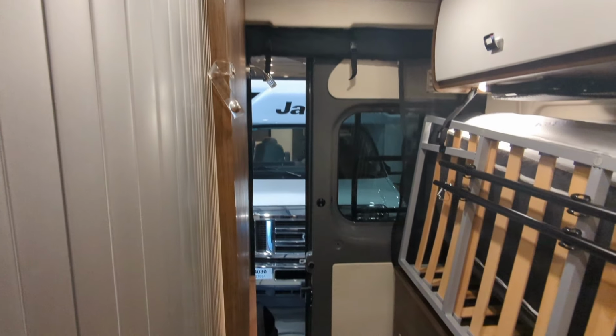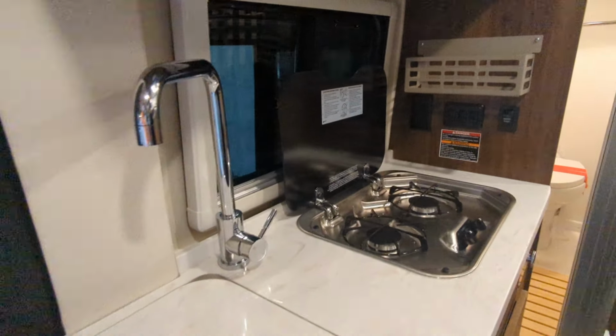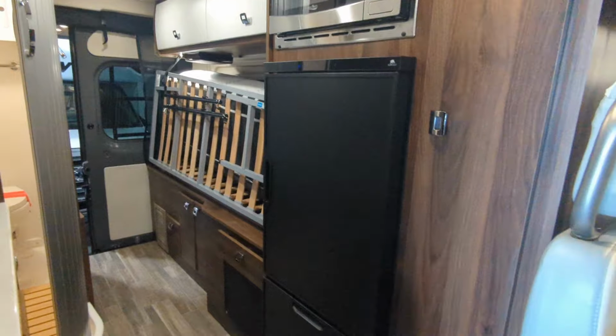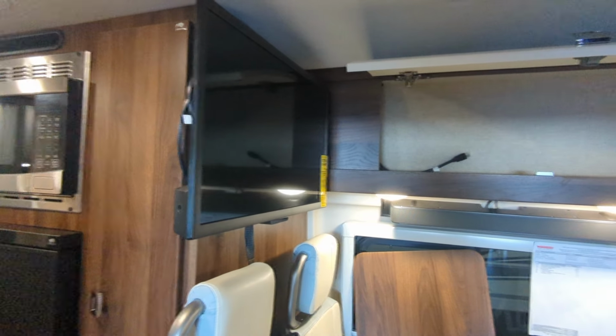The back doors open up. Your stove, sink, microwave, refrigerator, passenger seats, TV.